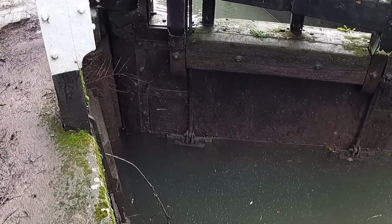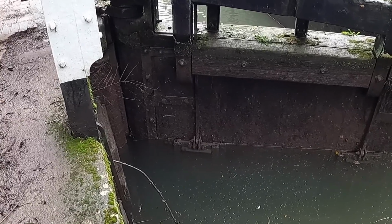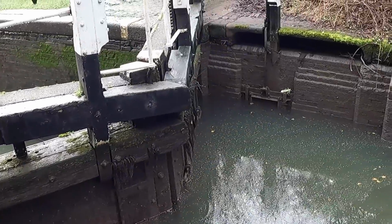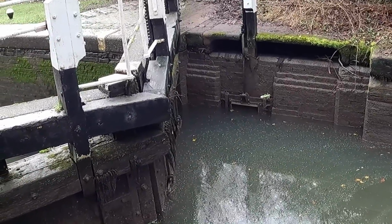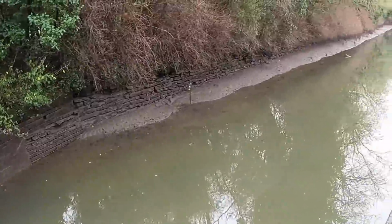Wind them up, open the door, let the water through. Wind them down, shut the door, stops the water going through. Plug off the tap. Very simple, simple engineering. Clever people in their day, and very simply done. But yeah, there you go.